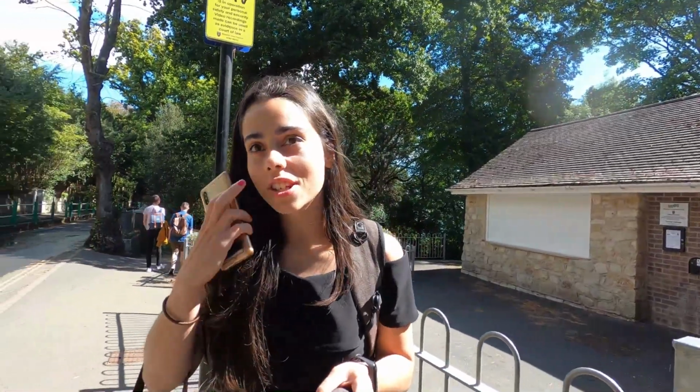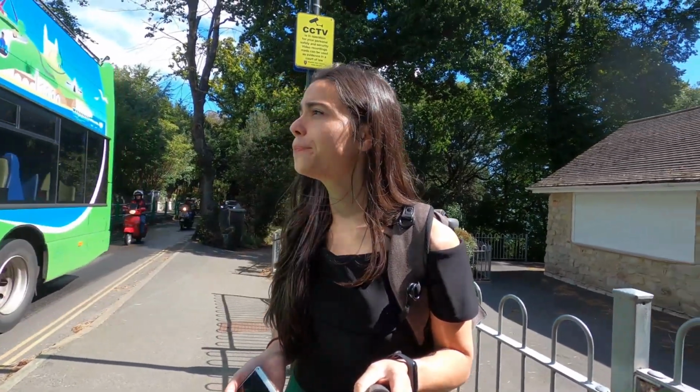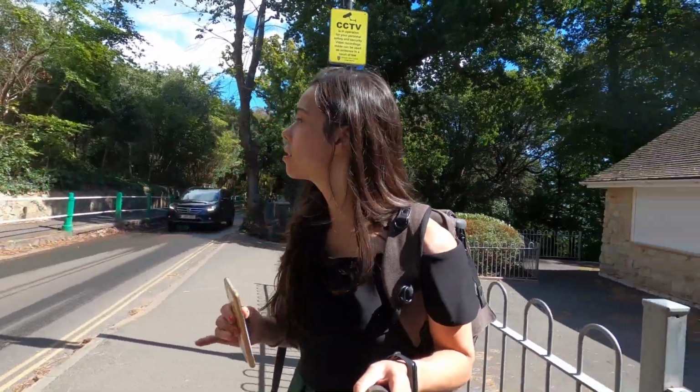So the parking in Shanklin Chine, or at least next to it, is quite limited, so most of the time it will be full. We had to come to a nearby area where we park our car. Prices are generally 1.50 per hour. If you pay with the app, however, you will have to pay an extra 20p, so that will be 1.70 per hour.